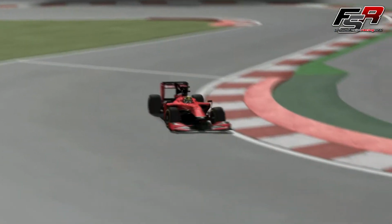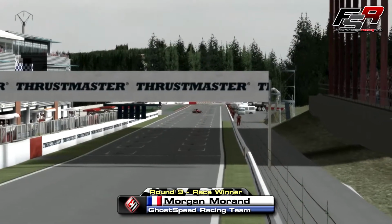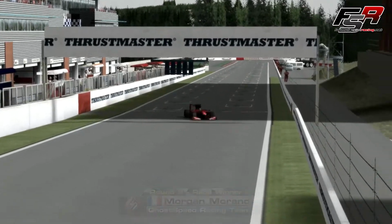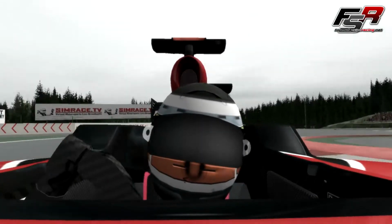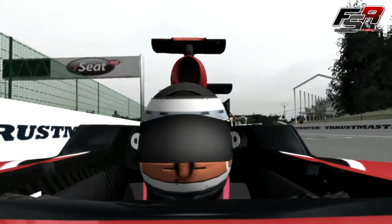Taking his second win in a row, Go Speed's Morgan Moran took yet another dominating victory, decimating the field on one of the most iconic tracks of the season. 10 seconds behind, Jeffrey Rietveld continued his amazing form, achieving podium number 2 from just 4 WC starts.